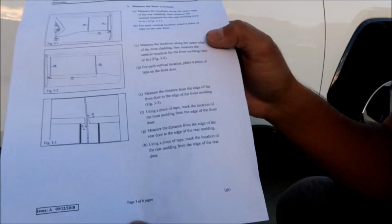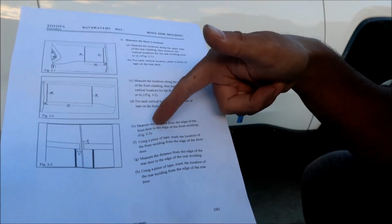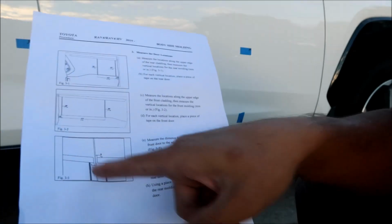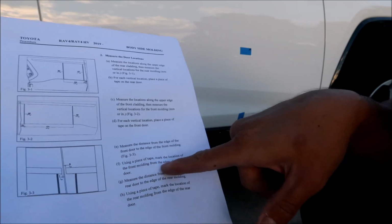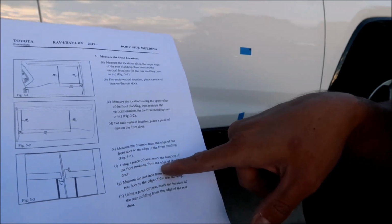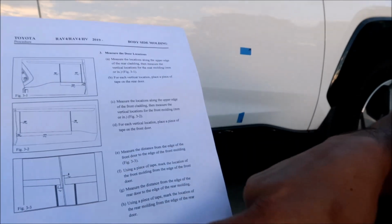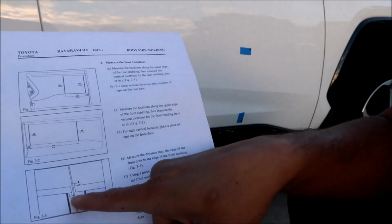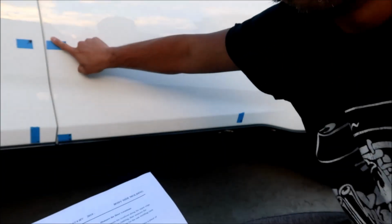Okay, in the next part of the manual, it says measure the distance from the edge of the front door to the edge of the front molding, and that's going to be 8 millimeters, it says here. And then using a piece of tape, mark the location of the front door molding from the edge of the front door. So that's that 8 millimeter. That's what they're talking about right there. And then measure the distance from the edge of the rear door to the edge. Basically do the same thing, but use 7 millimeters. So 8 millimeters from here, 7 millimeters from here. That's what I'm going to go do.